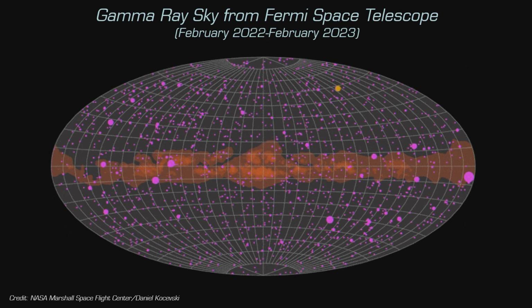If you can imagine the entire sky, looking out in every direction, but you flatten that sky, what we're seeing is the Milky Way. This orange band is the Milky Way, and you'll see this yellow disk moving through the image, and that's actually our sun, basically the sun over the course of a year.